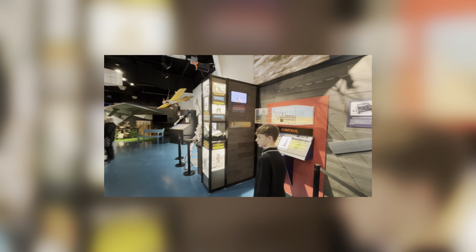As we continue on in the tour, there is a model of the Wright Flyer. Whoever did that model did a very good job. Very nice model.